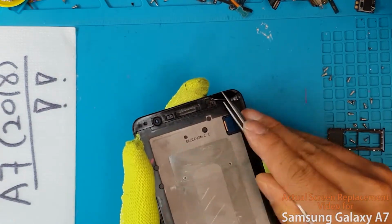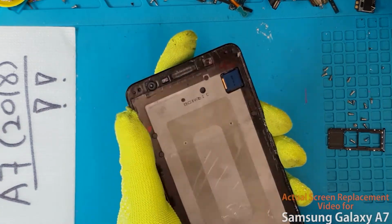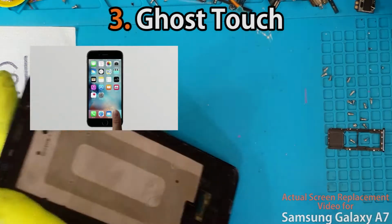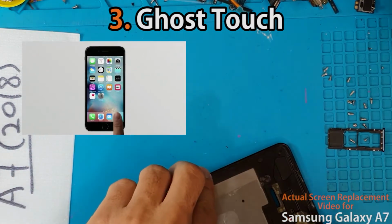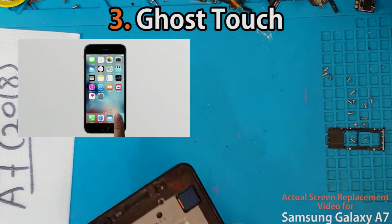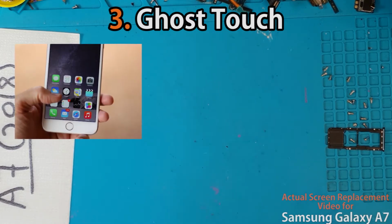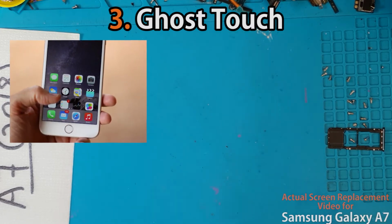Next screen problem pertains to ghost touch. Ghost touch, as the name suggests, is unpredictable activity happening in a specific region of a screen. These are paranormal type of scenarios, and these regions can sometimes be unresponsive to touch, but sometimes they can have random taps or swipes applied to the UI that you don't do. So it's just acting on its own.